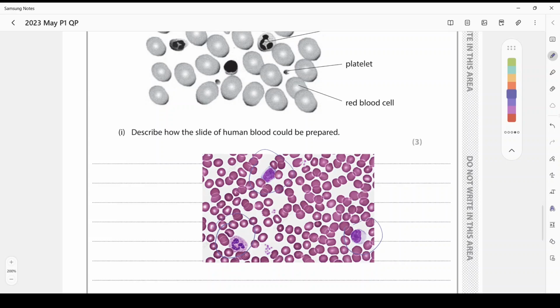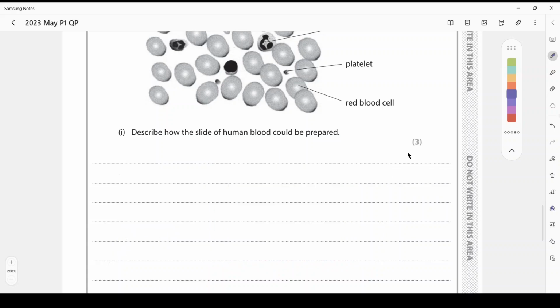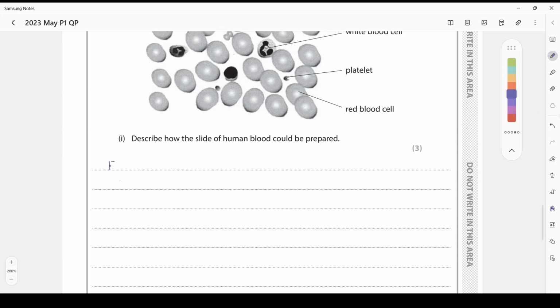So in order to get the human blood slide prepared, you need to prick the skin in order to obtain the blood. And then on that slide, so imagine you have a slide, imagine you have a little droplet there. You want to smear it so that the layer is thin. And then you would add a stain so you're able to see it, and then you can look at it under a microscope. All right, so let's write that down.